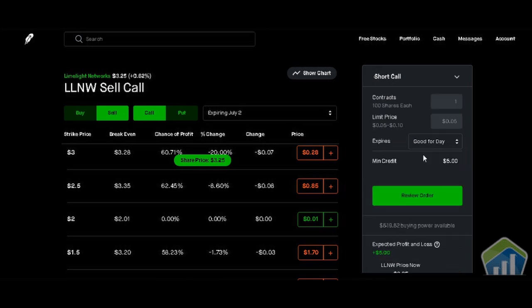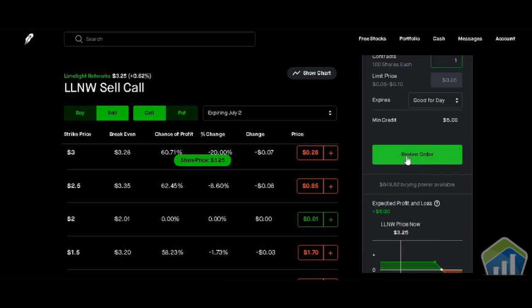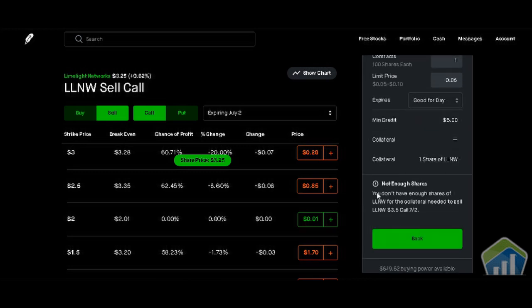Anyway, what we're going to do is scroll back up. You'll click on continue and you'll put in your contract amount. Remember, 1 contract equals 100 shares each. So in this case, you'll put 1 and then it's showing you limit price of 5 cents, right? Minimum credit $5. You will click on review order and you see not enough shares. You don't have enough shares with LNW. Collateral needed to sell at $3.50, right?